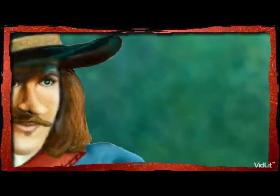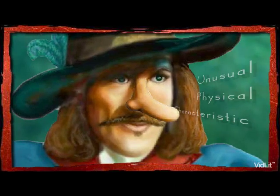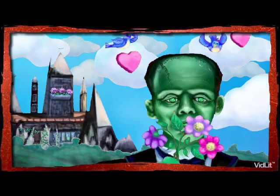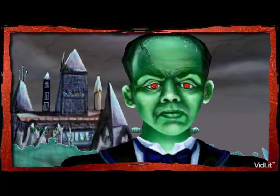Tip number 3. Give your character an interesting or unusual physical characteristic. Let me ask, do you remember Frankenstein's monster as a tragic romantic figure struggling to be understood amidst a cruel and heartless world? Or as that giant green dude with bolts in his neck?